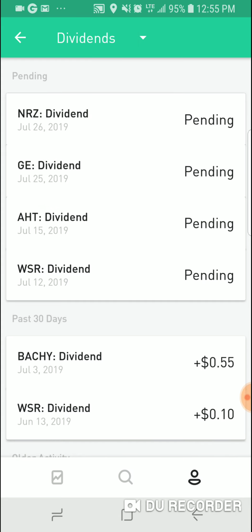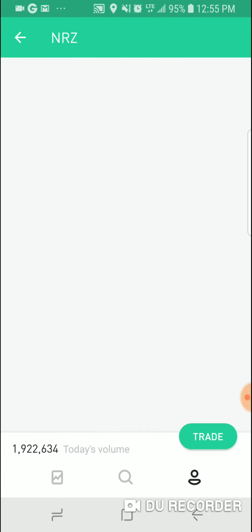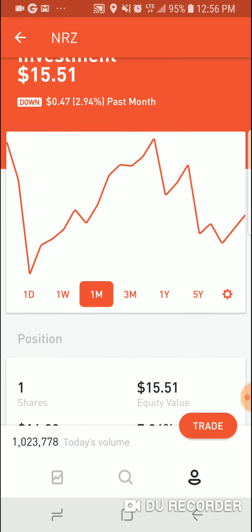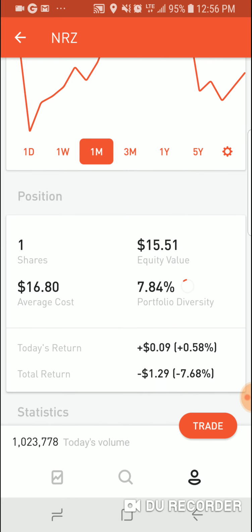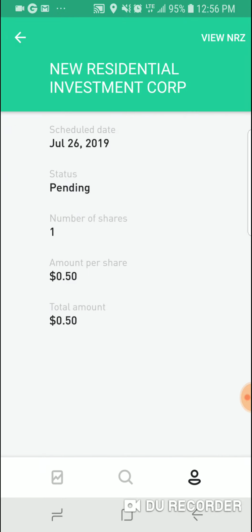because you just want to be buying stocks to make money. So NRZ is New Residential Investment Corporation. It's a REIT, a real estate investment trust. And I only own one share, and I'm getting a dividend coming up July 26th for 50 cents. I bought this for $15, and it's made me 50 cents. So that's not a bad dividend. So I should buy more of these. So that's a good one.